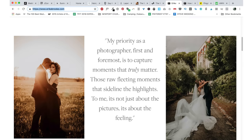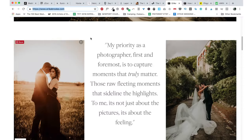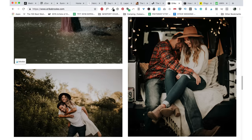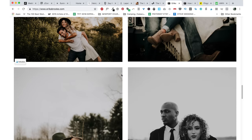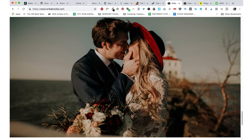As we scroll down here, the first thing you see: my priority as a photographer, first and foremost, is to capture moments that truly matter. So you're starting to win me over from the very get-go, at the very top here, because you're telling me what you're about. So that's great, and we've got a showcase of some beautiful images here, the best of her best, and I kind of like that I don't have to scroll to find big, nice images, but it's also not so many that I'm overwhelmed.